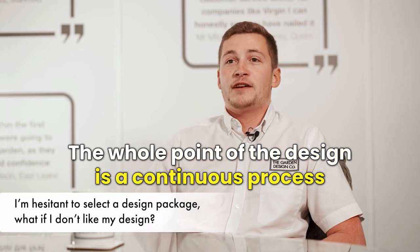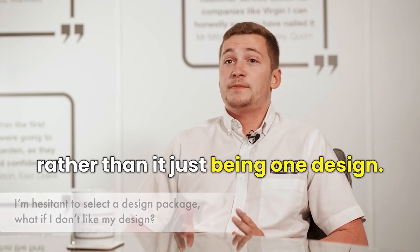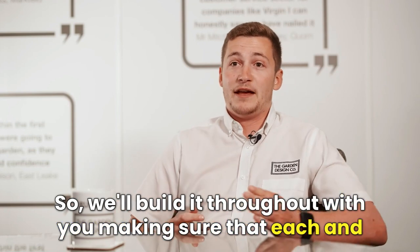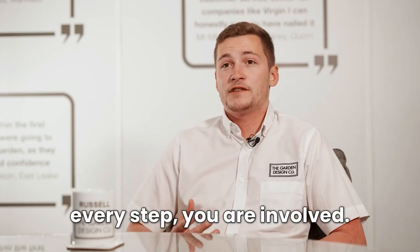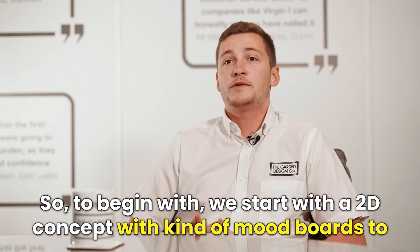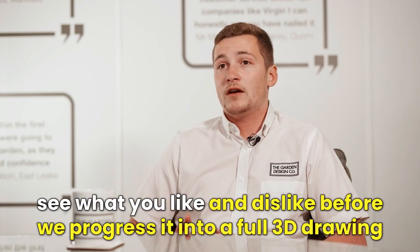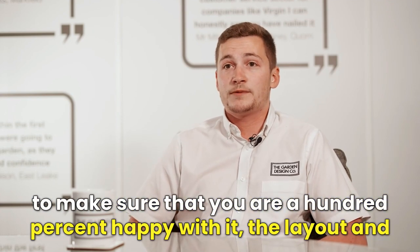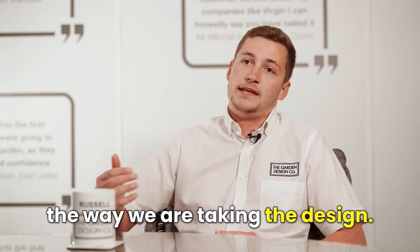The whole point of the design is a continuous process rather than it just being one design. So we'll build it throughout with you, making sure that each and every step you're involved, so making sure that you do like it. To begin with, we start with a 2D concept with mood boards to see what you like and dislike before we progress it into a full 3D drawing to make sure that you are 100% happy with the layout and the way we are taking the design.